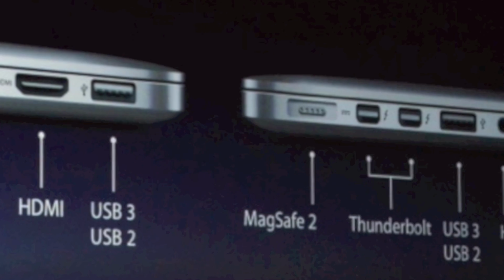1 HDMI port now, which is kind of cool. First time we've seen an HDMI port on a Mac laptop. We got the SD card. MagSafe 2.0, they didn't talk much about that, but they did say MagSafe 2.0. Not sure what the extra 1 gets you. And now it's got dual mics.